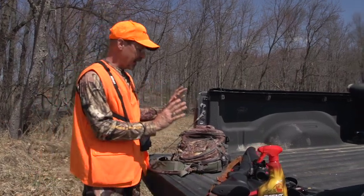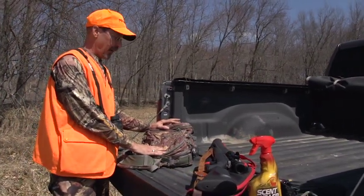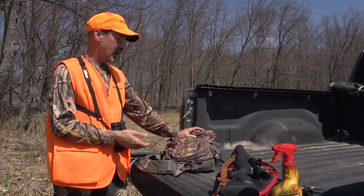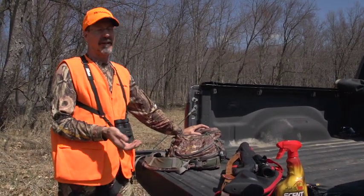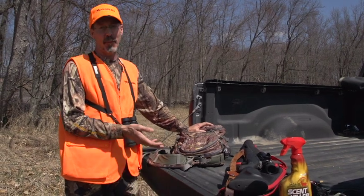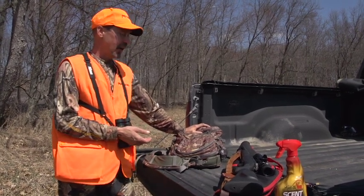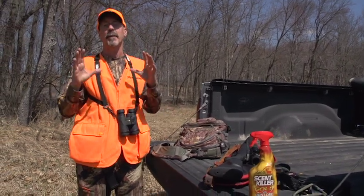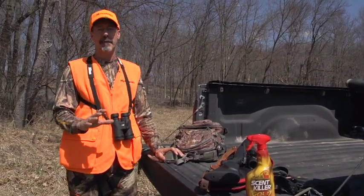I've got everything I need for the day in my day pack. I always carry it because there's always a certain amount of gear I like to have along with me, whether it's, you know, a scent wick, a sandwich, some water, just things I'm going to need on the stand. So basically what I'm going to do is sneak through the woods. I've left myself lots of time. I always leave myself lots of time.